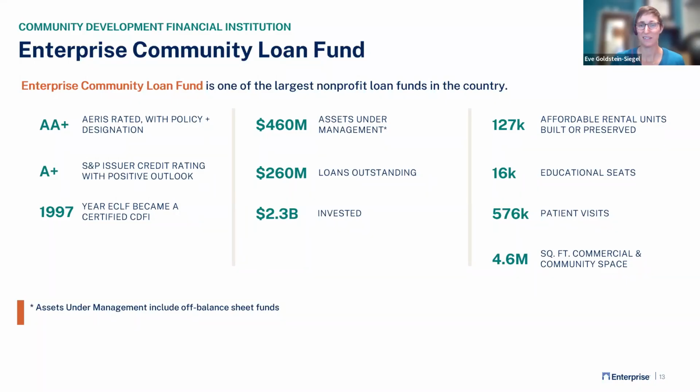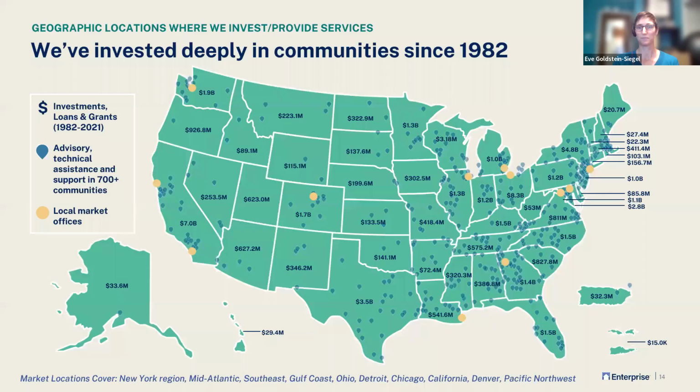Thanks, Caroline, and good morning, everyone. I'm Eve-Goldstein Siegel, and as Caroline mentioned, I'm part of Enterprise Community Loan Fund, which is one of the largest nonprofit community development financial institutions in the country. While the bulk of our lending is for affordable housing developments, we also provide financing for community facilities, such as community health clinics, schools, and nonprofit office space and community space. Next slide.